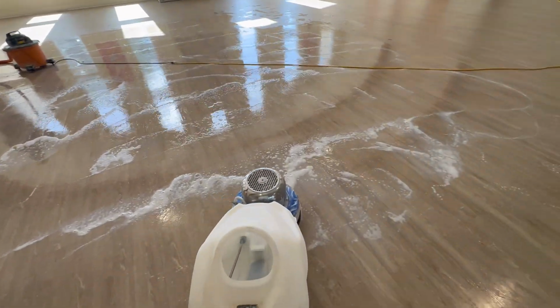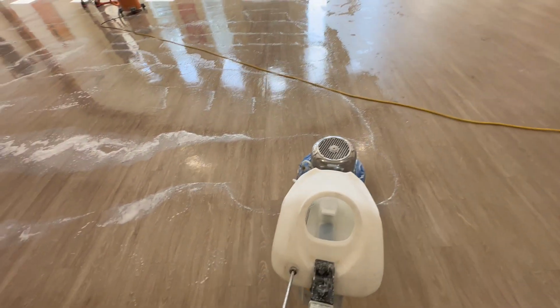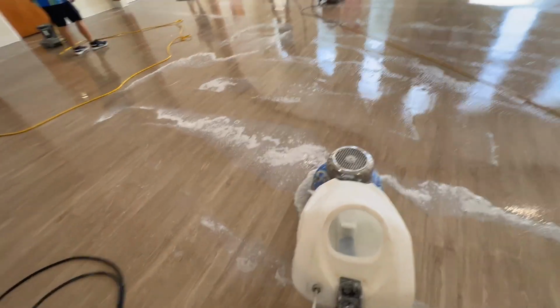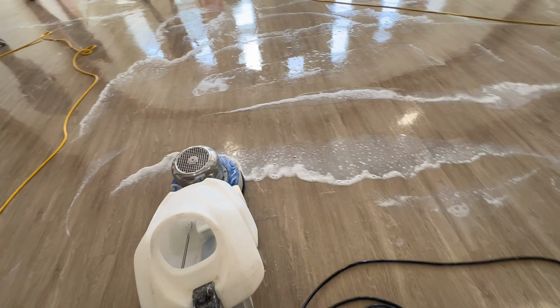So now we're on the second half. Admittedly, this is taking a lot longer than I thought. There's way more wax on the floor than what they said and what it even looked like. That's the unfortunate part about not coming here to do a test. But we've been so busy that they needed this done, and we're like, yeah, we'll do it. So taking a little bit longer than we thought.